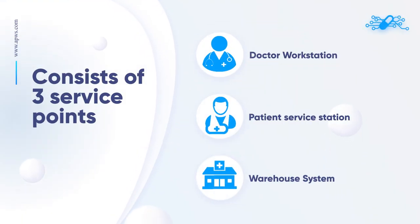The solution we provide consists of three service points: the doctor's workstation, the patient service station, and finally, the automatic drug storage system.